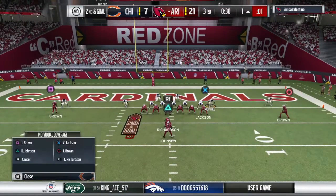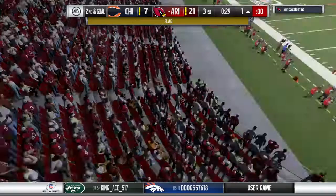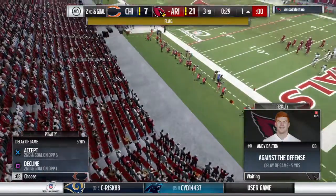They come out here in the eye. Now the play clock hits 0 here, and we're going to get a delay.